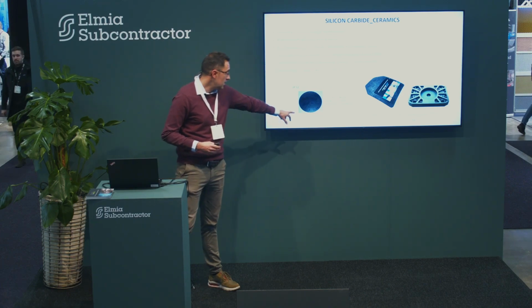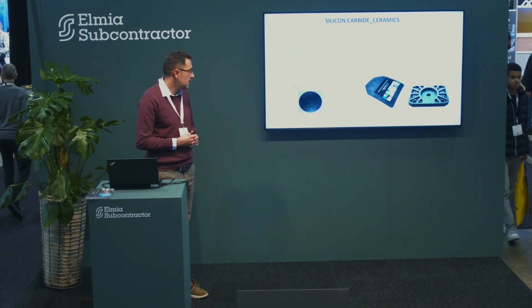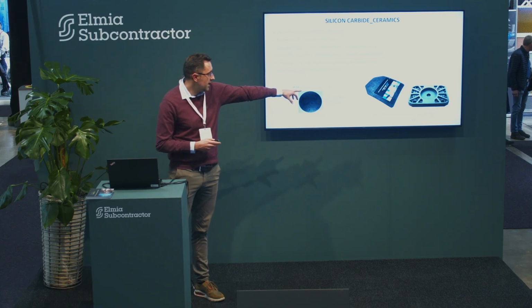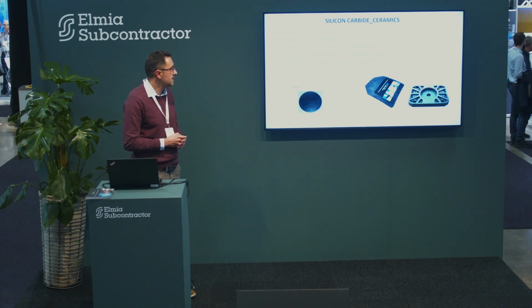And this is a plate obtained through the spark plasma sintering process. It's like, I think it's 230 millimeter in size. And these are some examples of a ballistic plate also produced in Nanoker, and another part for aerospace.